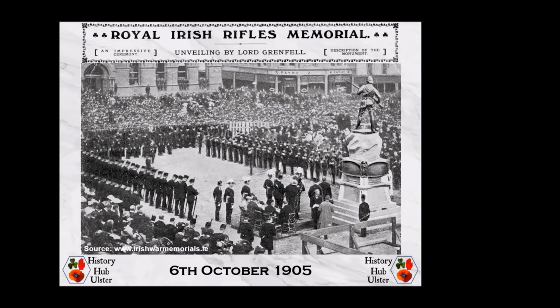The memorial commemorates the fatalities from the two regular army battalions and those from the militia and volunteer battalions. Those were the 3rd Battalion, the North Irish Militia, 4th Battalion, Royal North Down Militia, 5th Battalion, Royal South Down Militia, 6th Battalion, Louth Militia, and the 16th Middlesex Volunteers, London Irish Rifles.